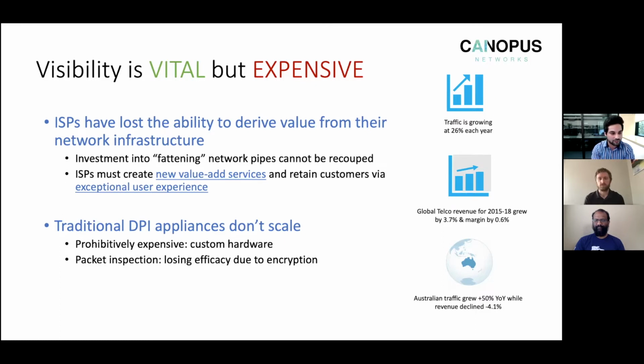The second problem is they heavily rely on packet inspection, which is losing efficacy due to encryption. TLS 1.3 is coming in, SNI is getting encrypted, DNS is already going encrypted, Cloudflare has done that already, Microsoft is doing it as well. So traditional DPI appliances are going to struggle. That's why we have approached this problem very differently.